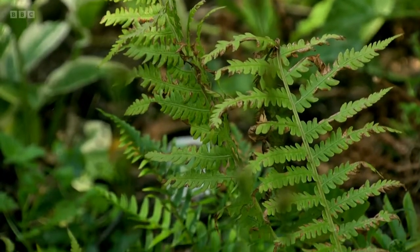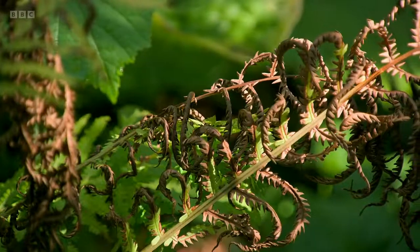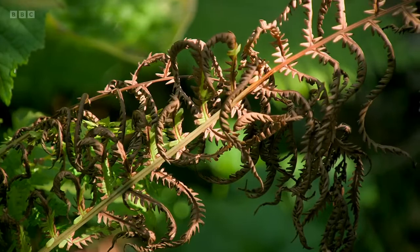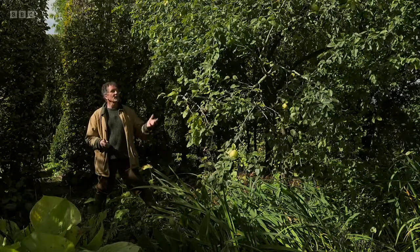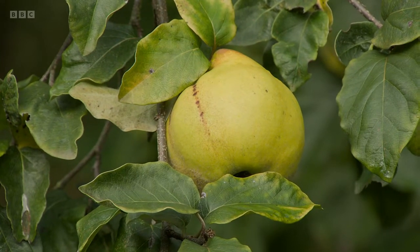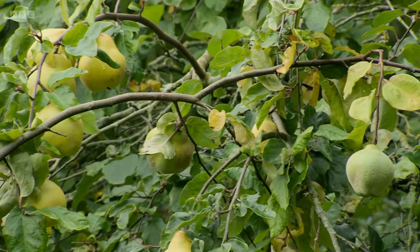Things like this matteuccia, the shuttlecock fern, which likes damp soil. Although the fronds are completely fried, and they have been for months, the plant itself is okay, and it will come back next year. And at the moment, my favourite plant in here is the quince, which is fine and has got a good selection of fruit. And I intend to collect every single one of them because I love quinces.